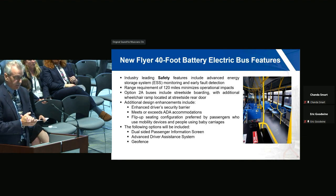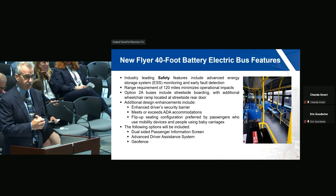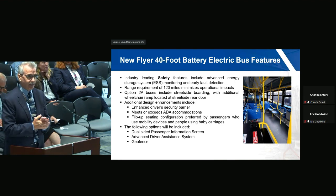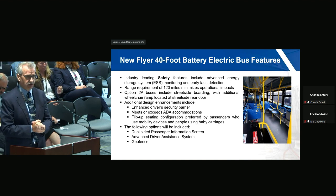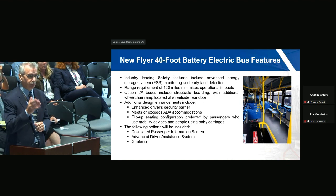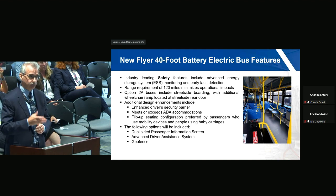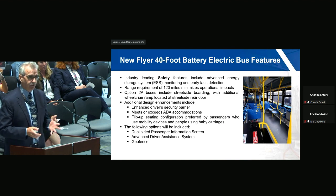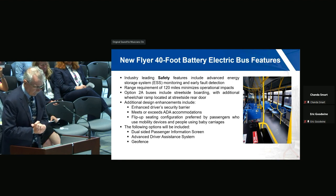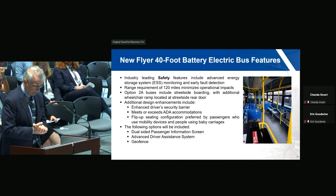The new battery electric buses will be similar to our previous fleets that we've delivered. You can see in the photograph now that this is a pretty standard bus for us. We worked with all of our internal stakeholders and external stakeholders to develop the aisle width, the passageway for passengers, both utilizing mobility devices, baby carriages, and other people. The new battery electric bus fleet will be similar in appearance.